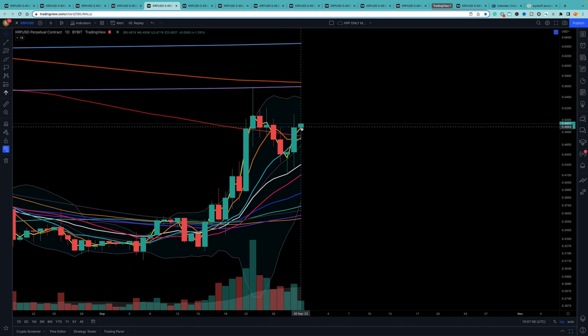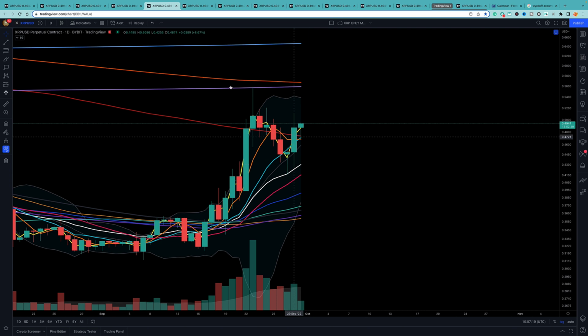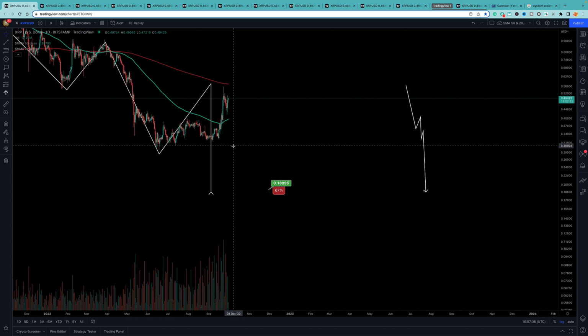If the VWAP takes a sharp turn down again, it looks like it's going to have another go at the 20 MA. Breaking the 20 MA again, it looks like we're going to get below the 50 SMA on the daily, and at the moment that is at 39.64. So if you start to see price action get below 40 and push through, it's breaking the 50 SMA. I think that's an indication that, okay, it's getting below.